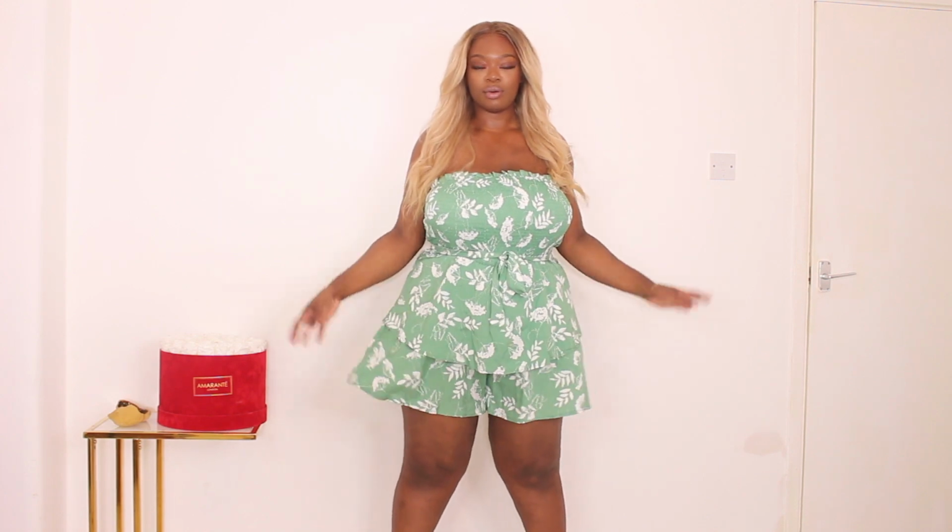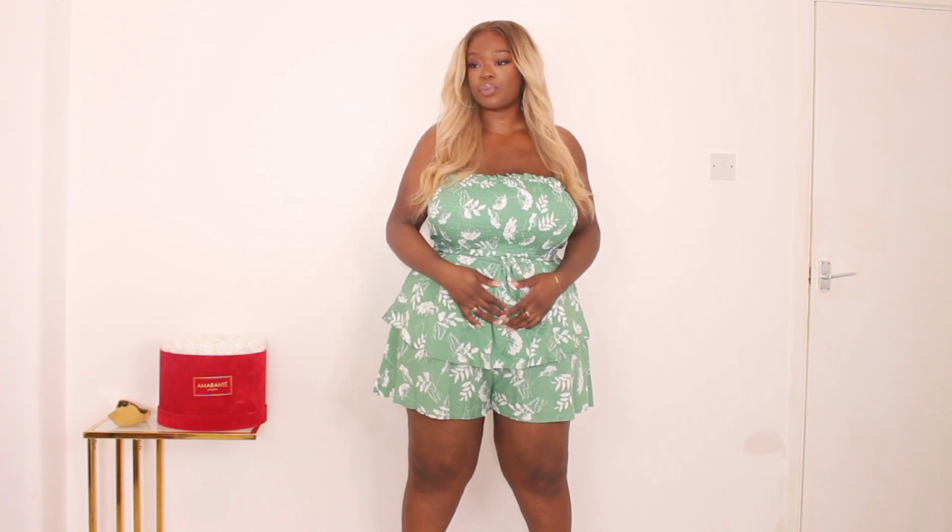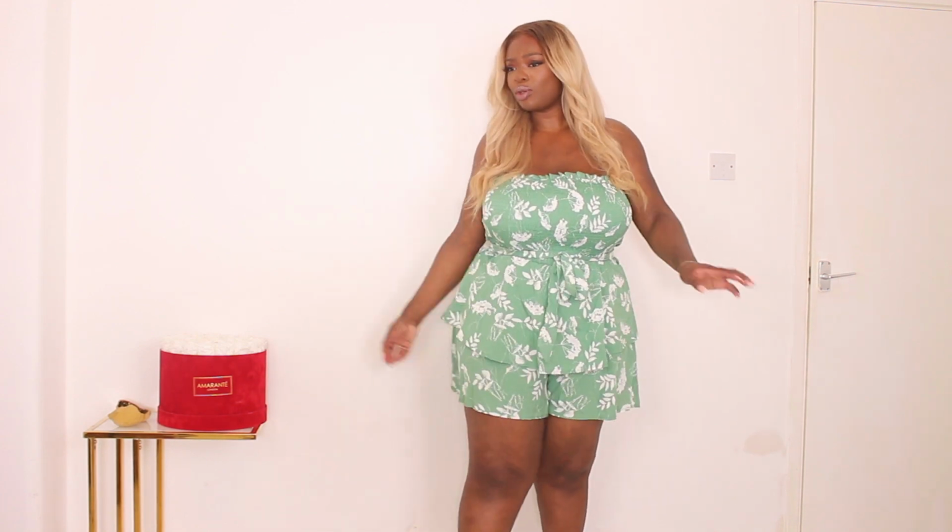Guys, what do you think? It's giving blah to me. It's giving very dry and boring. It's giving, what's the point of wearing this on holiday when you can wear this back in London? It's giving something my mum could wear. No shade, because it's pretty. I just feel like for me, it's a no. It's a big no. I don't know why I bought this. I thought it would be cute, like a little cute jumpsuit or playsuit or whatever, but it's a no.